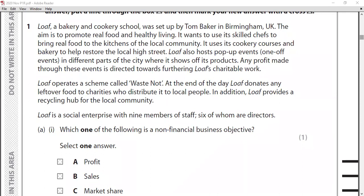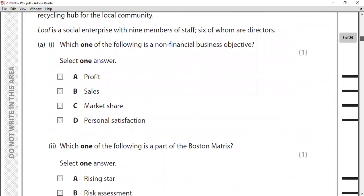There are 6 MCQs. You can answer this question from the chat. Question number 1: which one of the following is a non-financial business objective? Non-financial means it is not mainly profit-based. They want something else, not the financial side.